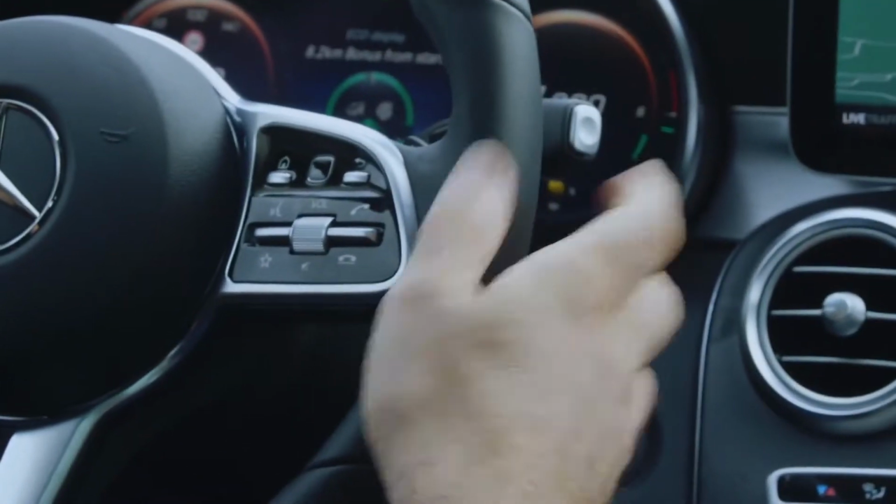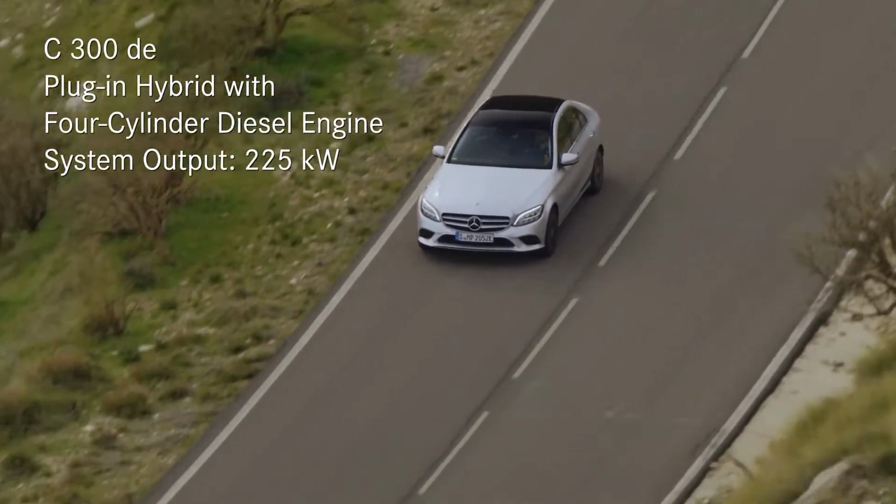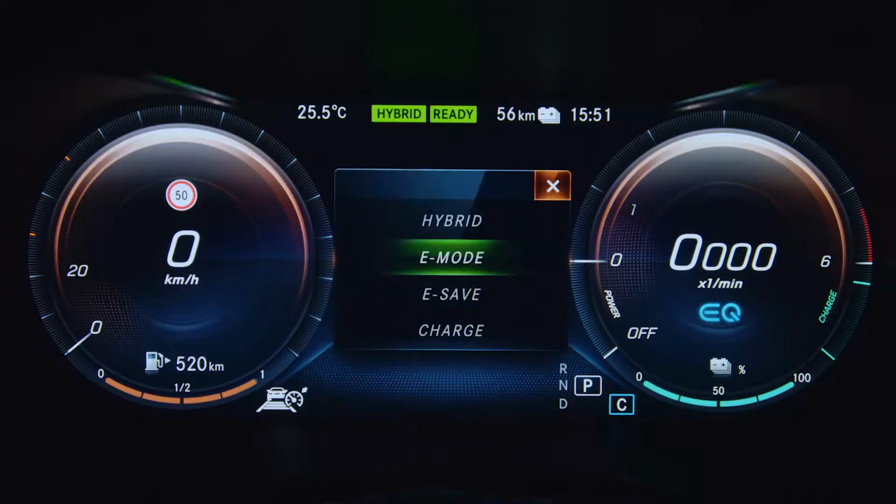Let's hit the road in the C300DE we got here. This car is available from mid-2019. But let's talk about this special engine. It's a combination of diesel and plug-in electric hybrid technology. It really is the best of both worlds.